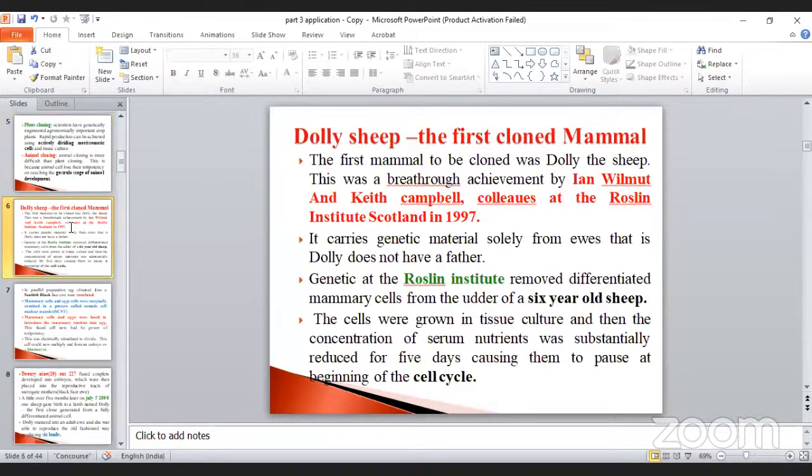Next one is Dolly the sheep, the first cloned mammal. It is one of the miracles that happened worldwide. The first mammal to be cloned was Dolly the sheep. This was a breakthrough achievement by Ian Wilmut and Keith Campbell and colleagues at the Roslin Institute, Scotland, in 1997. Don't forget, my dear students, 1997. This is very, very important.